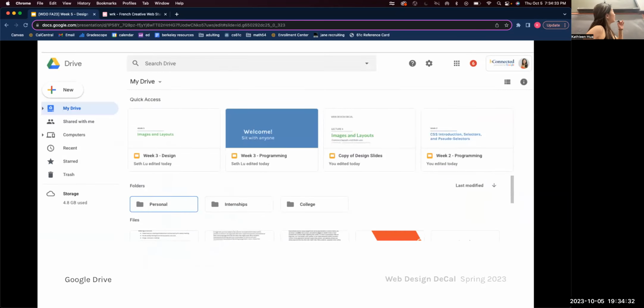Same thing with Google Drive. Again, the left side has our nav bar and then we read left to right. And even though we have 3 folders and 4 documents, it's all left justified.